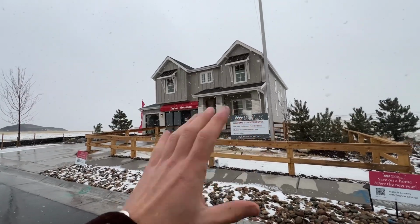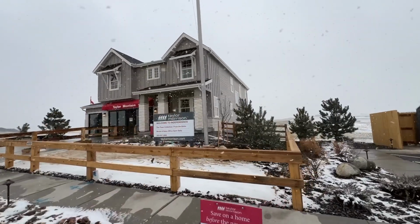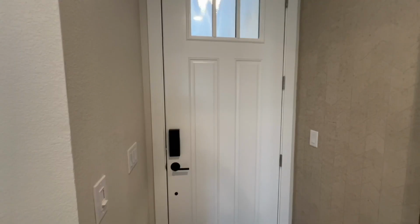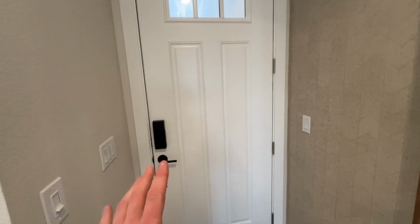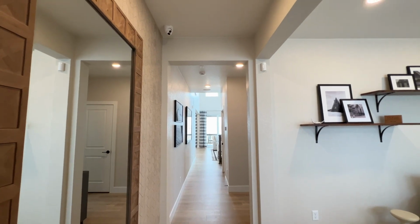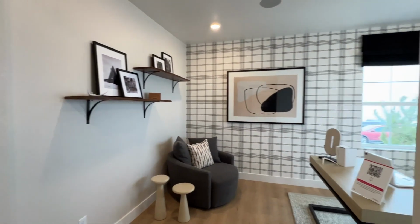The model is actually closed today, so the door's locked, so we're gonna jump straight inside and walk. This is what the exterior is looking like. This is the front door. So pretend I just came through the front door, and this is what you'd see as you come in. Nice high ceilings and a home office right here.